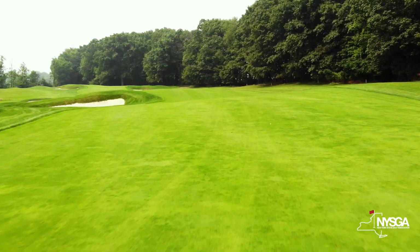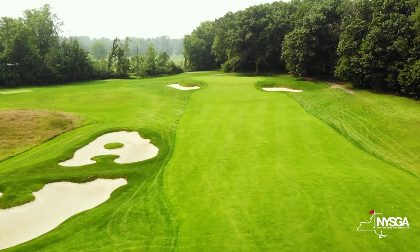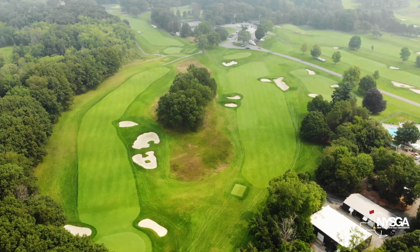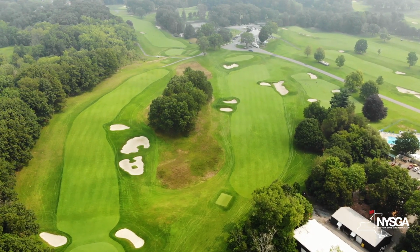And then 17 is another risk-reward shot with a couple bunkers on the left-hand side to contend with. And then you have an elevated green, which if you hit a little bit short of the front surface, it will roll back down. 18, again, another blind tee shot.